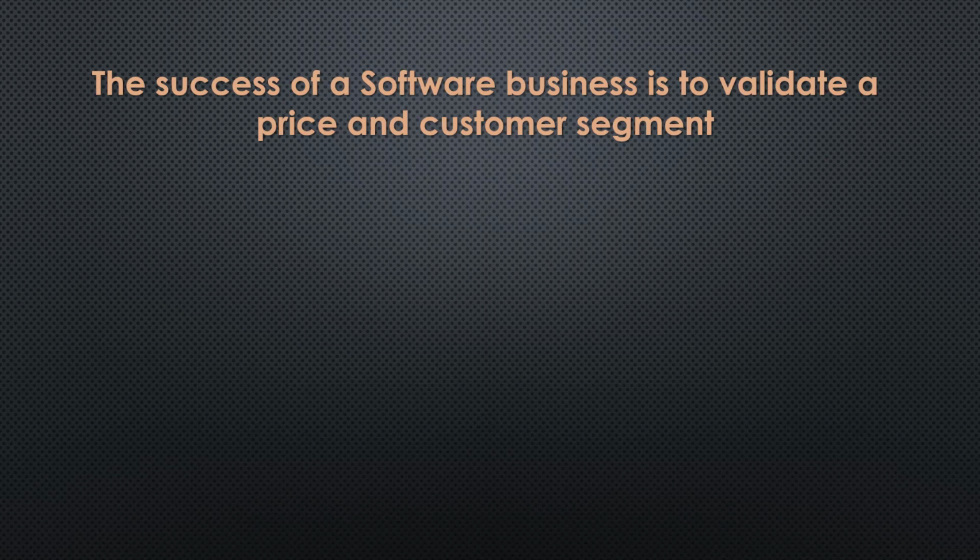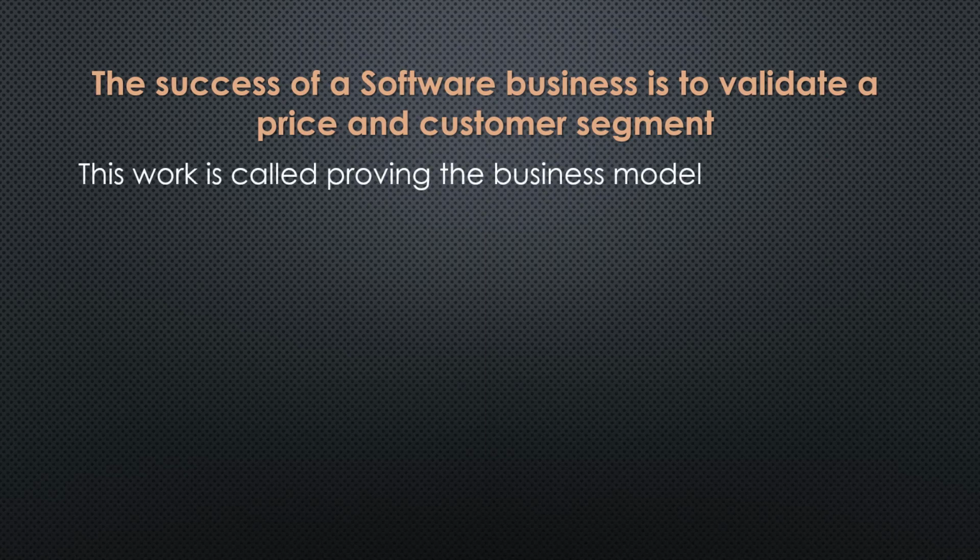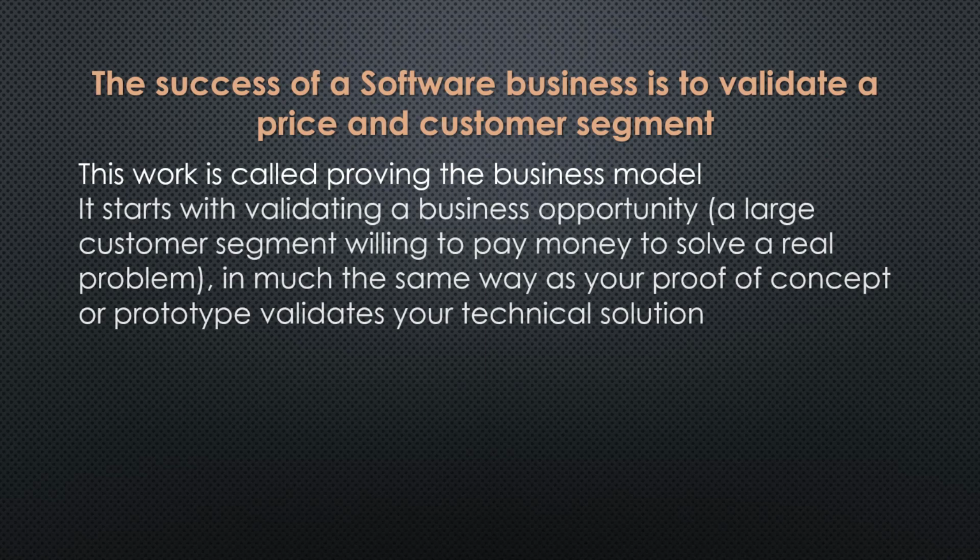The success of a software business is to validate a price and customer segment. This work is called proving the business model. You need to validate the price and the customer segment versus your product. You deliver a product, you want to see if the price is the right one and if the customers are in the right area. It starts with validating a business opportunity, a large customer segment willing to pay money to solve a real problem. In much the same way as your proof of concept or prototype validates your technical solution. You need to validate technically your product and also your business opportunity.